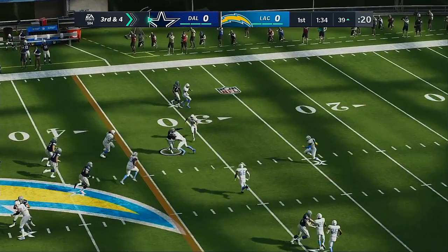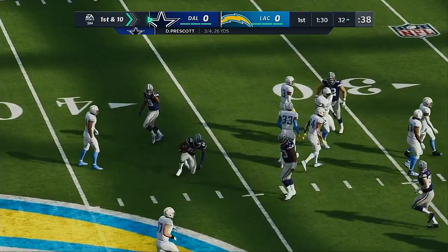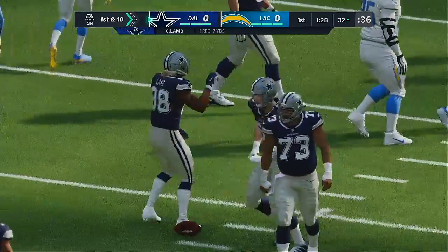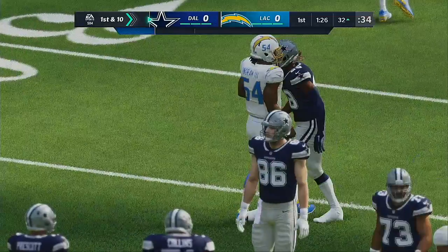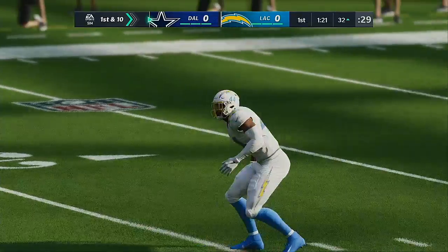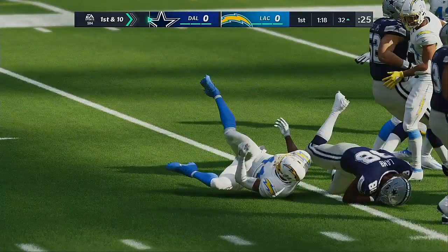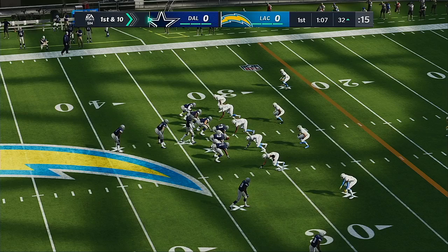To the air again, Prescott. Open man, Lamb, it's complete. And he will have a Cowboys first down by about 3 yards or so as they wind up getting 7 there on 3rd and 4. Third and four is always a tough call. Maybe a little too long to run for it, but not too long to hit him on the quick slant. And that was well executed. Found the window and zipped it right in there.